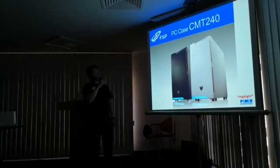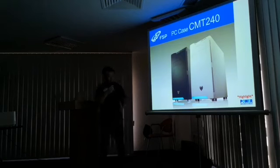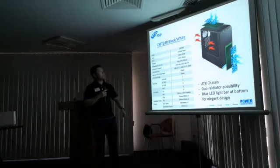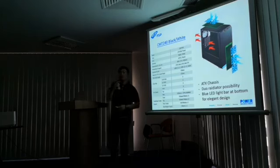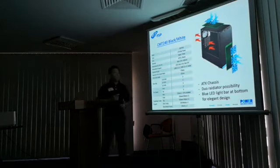Okay, so the next one up is the CMT 240. We have the black and white version. It's an ATX chassis. Dual radiator possibility on the top and in the front, and a very cool and sleek blue LED light bar at the bottom. So it comes in black and white version depending on what kind of build your customer wants.